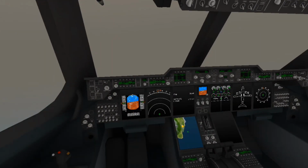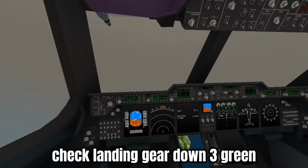Stell, have you just come out the shower? Before landing check. Landing gear.